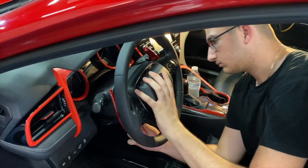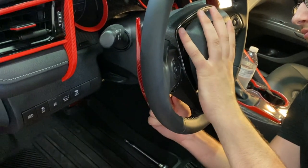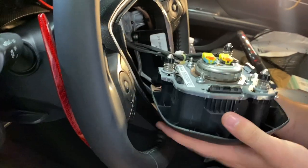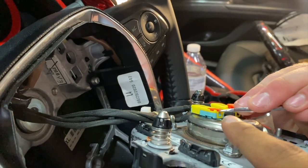So right now we're struggling trying to get the last push pin clip, whatever it's called, off the bottom part of the airbag cover. Let's go. Here we go. All right. So next thing we need to do, you need to carefully lift these two orange pins up right here.